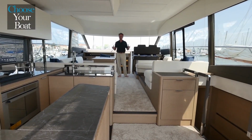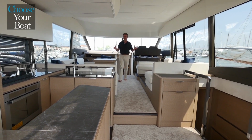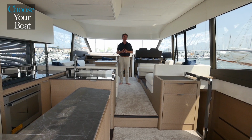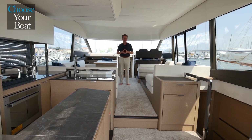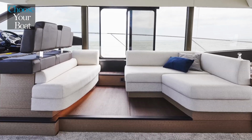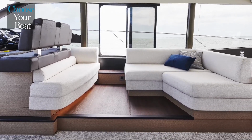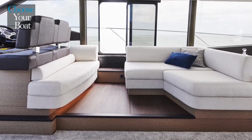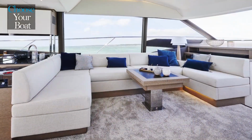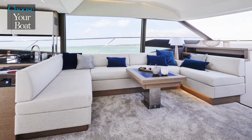So of course there are exceptional exterior spaces, but it's really this interior saloon here with the 360-degree view that sets the 590 apart in her category. As you can see, huge seating areas. We have a lounge area here that's up one little step that really gives you a lot of extra seating and visibility to the exterior. A big seating area here around a transformable table that can go up and down, turn into a coffee table.